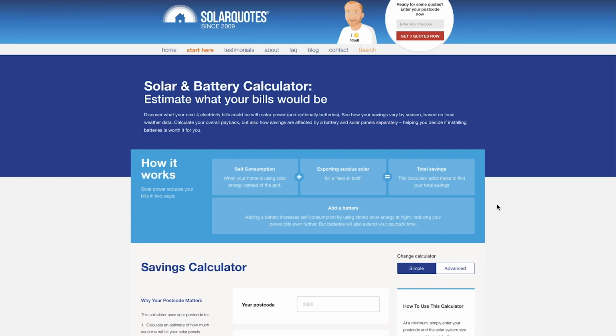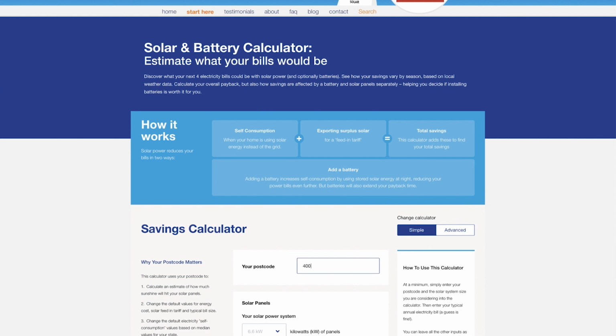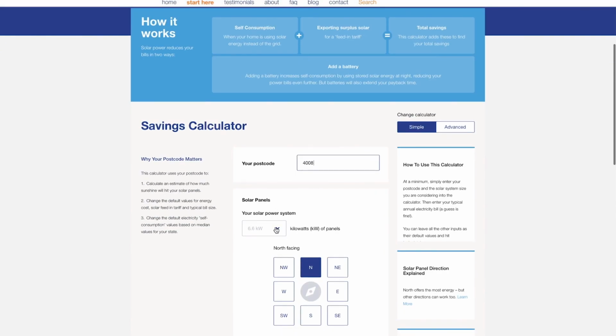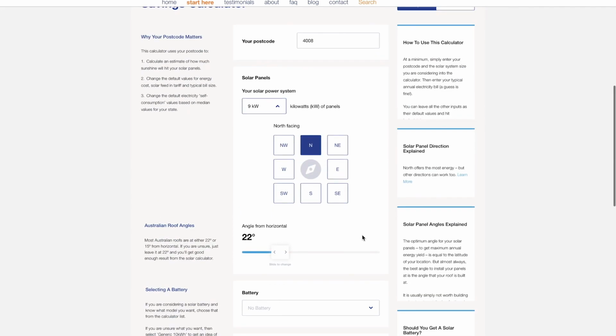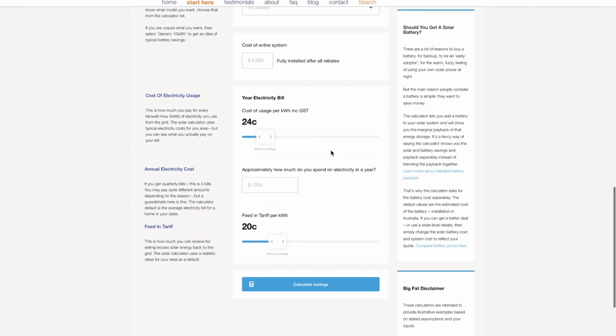Here's how it works. Let's say I live up near Brisbane, postcode 4008. I'm looking at buying a nice big 9 kilowatt system. It's north facing, 22 degrees from horizontal. No battery yet, thank you very much. The cost of the system, that'll be about $9,000. I'll pay 24 cents per kilowatt hour for my electricity from the grid. What's my current bill? Well, let's say $700 a quarter, $2,800 per year, and a feed-in tariff of 18 cents. Let's calculate the savings.